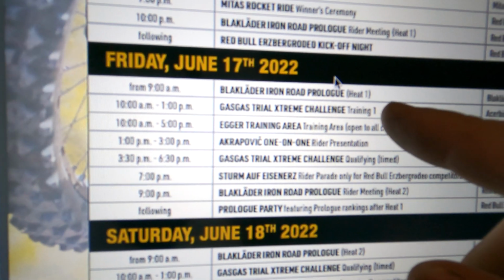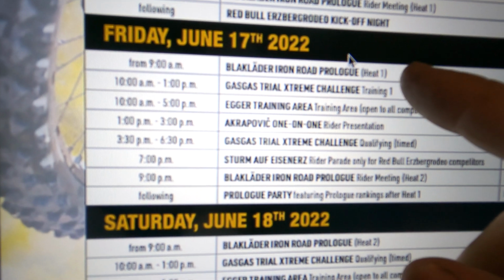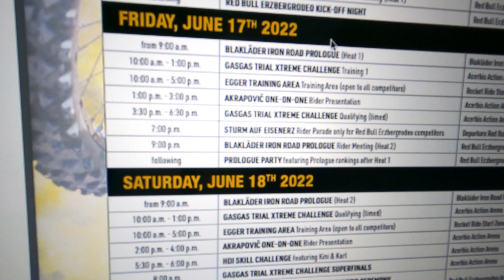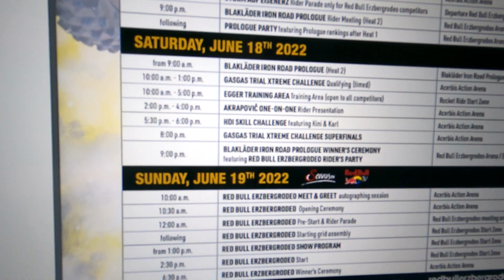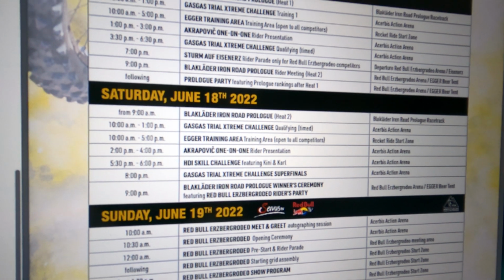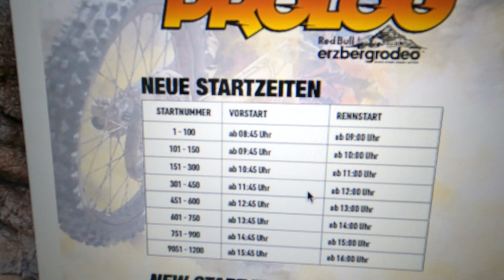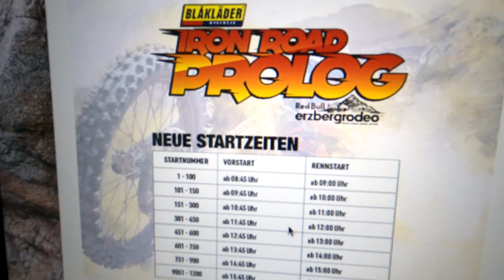And then heat 1 from 9 a.m. going down, and it shows all the times here of when this is supposed to take place. Oh wait, and here's all the new, what looks like the times over here of the prologue.